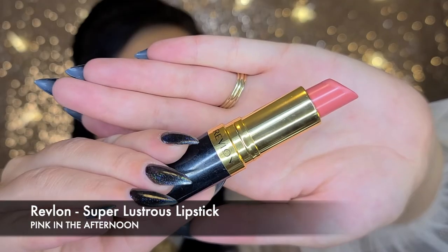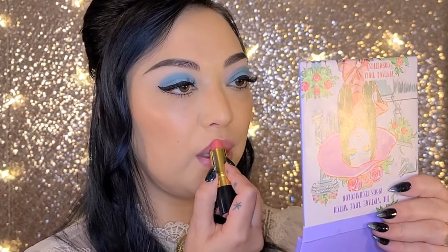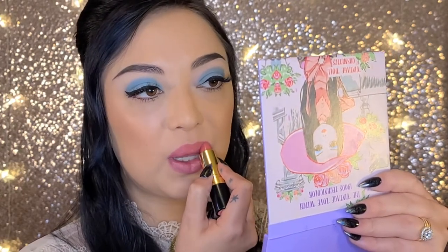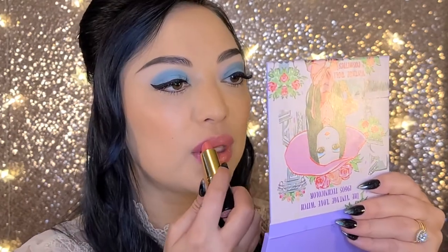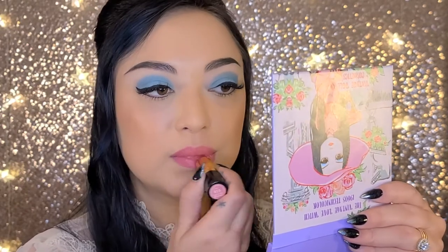To get that perfect pink pout, I'm using Revlon's Super Lustrous Lipstick in Pink in the Afternoon. I find with this formula, it's easiest to use it directly from the bullet, and after layering a couple of times, you can get a really great opacity and shine. If you wish, you can also blot this down for a matte finish.